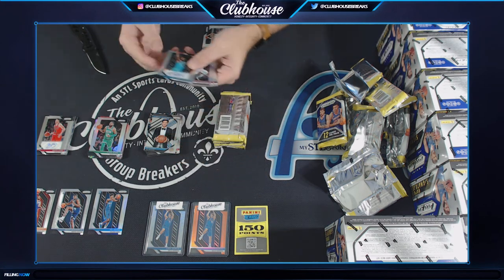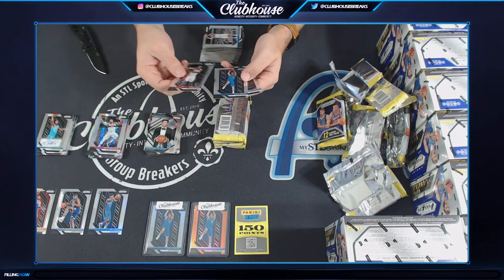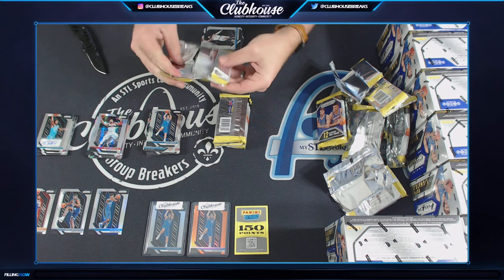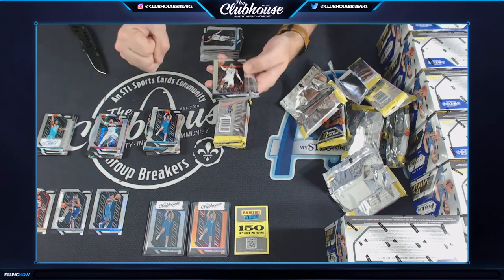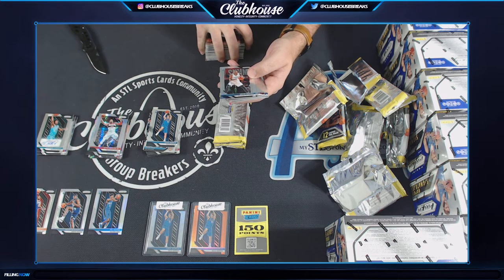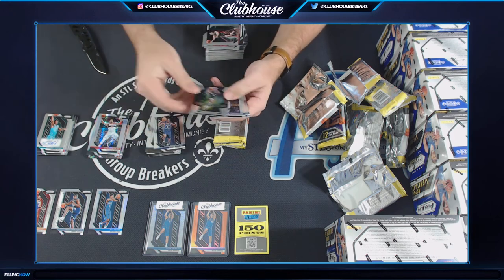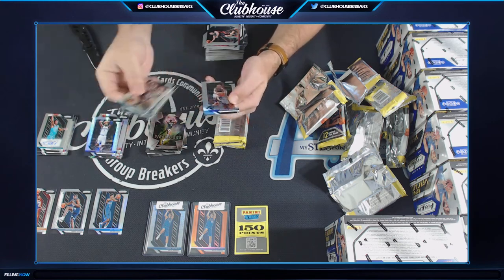Otto Porter Jr. for the Wizards. There's a regular Doncic, which is like, I think those are going for like $25. You know why, right, Vorva? Just kidding. Because I didn't get him from me. Amare Stoudemire. Hyper. There we go. For the Phoenix Suns.